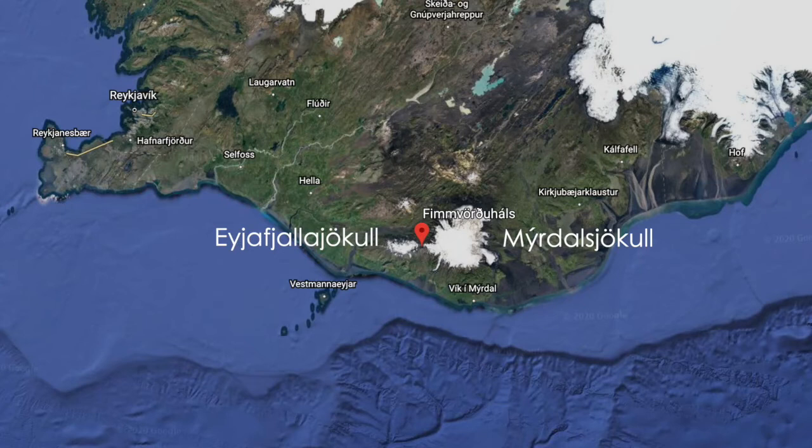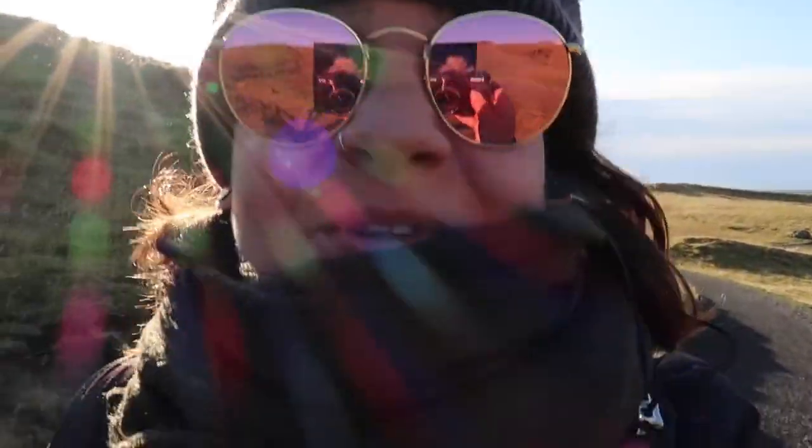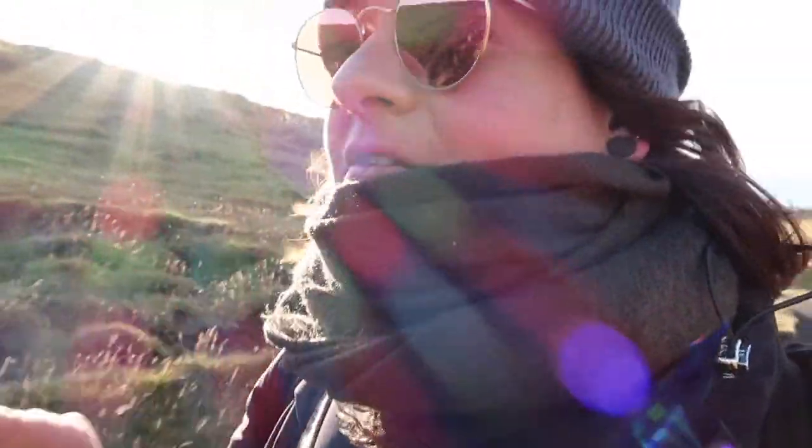So the Fimmvorduhals lies between the Eyjafjallajökull glacier and the Mýrdalsjökull, which is another huge glacier which covers the volcano Katla, which is expected to erupt anytime soon. But then again, what does soon mean? You know, soon is a very vague term.